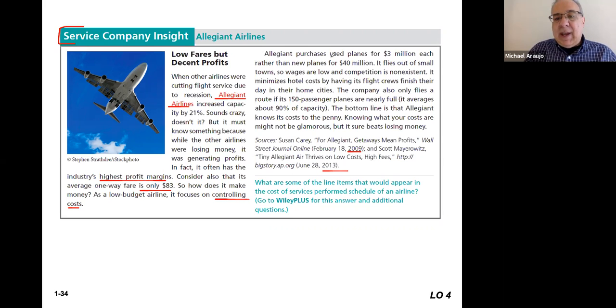So first of all, they buy used planes versus the brand new ones. They cost a lot less, and thus that lowers their payment obligations for those particular planes, because they do borrow money to buy these assets. They also fly out of very small towns.